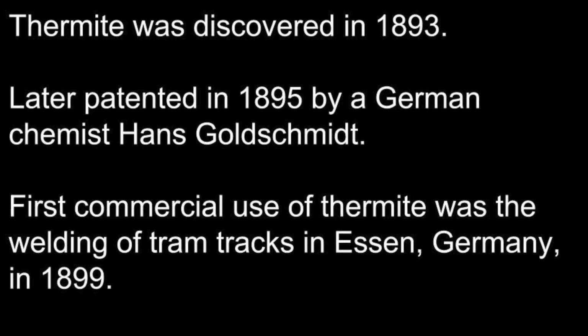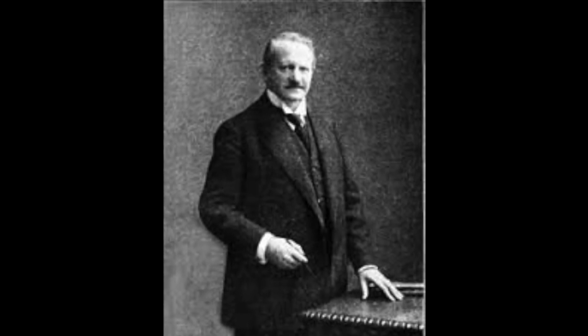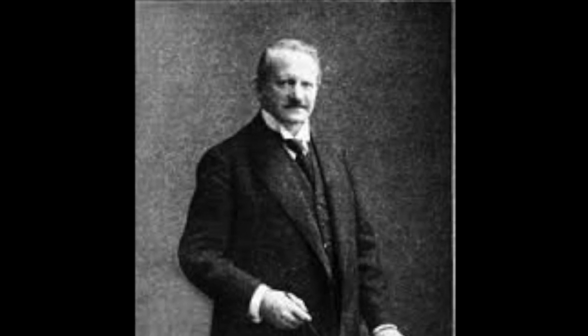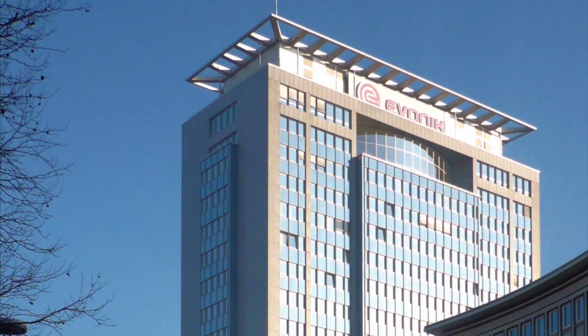Thermite was discovered in 1893. It was later patented in 1895 by a man named Hans Goldschmidt. Hans was a German chemist born in Berlin. His father, Theodor Goldschmidt, was a founder of the chemical company named the Goldschmidt Chemical Factory. His factory later became a part of the modern company Degussa.